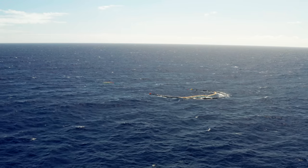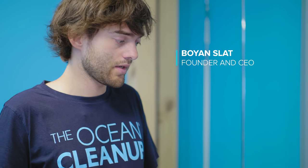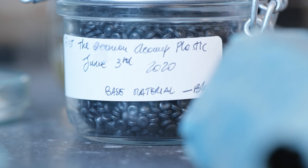So this whole idea of making this cleanup circular, turning the catch into something usable and using that to actually continue the funding of the continued cleanup. Yeah, that has really been the vision since the very first day, really the past 5, 6 years. As we were developing the cleanup technology, we have also had a team working around the clock to turn this material into something great, something that people want to have and that is actually able to then fund the cleanup.